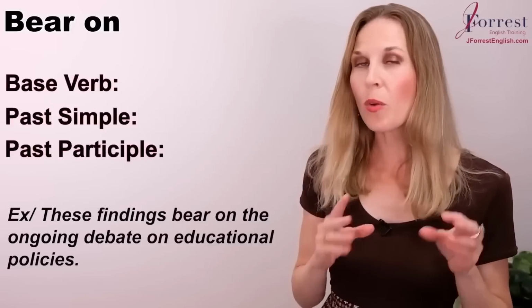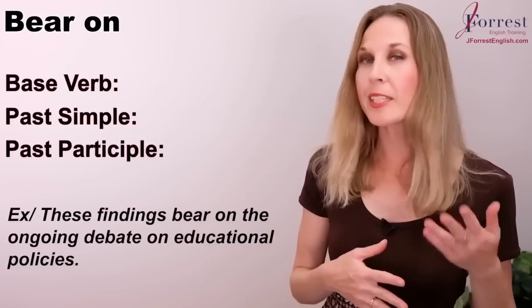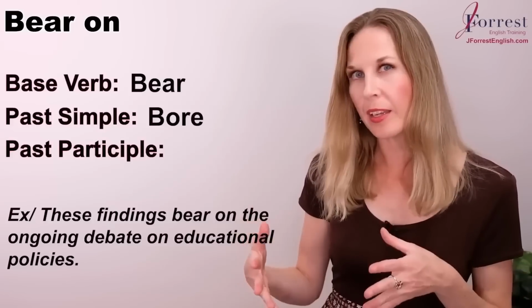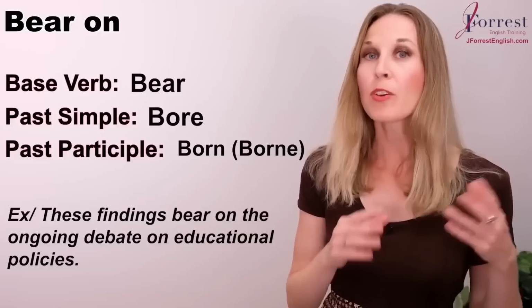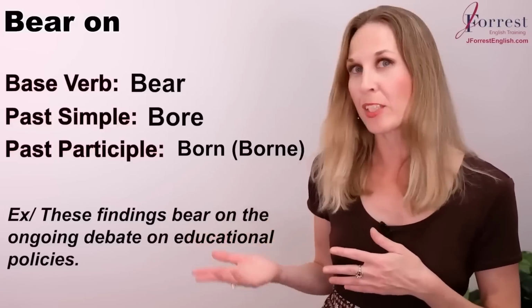To bear on. This is also an irregular verb. So the base verb is bear. The past simple is bore. The findings bore on the ongoing debate. And the past participle is borne. The findings have borne on the ongoing debate.